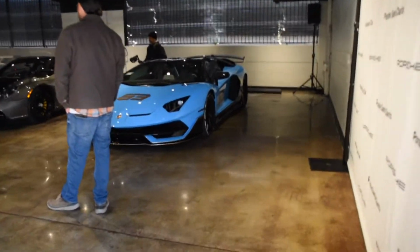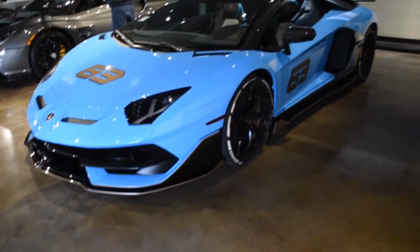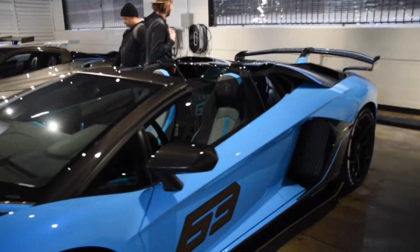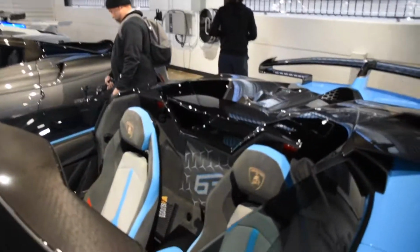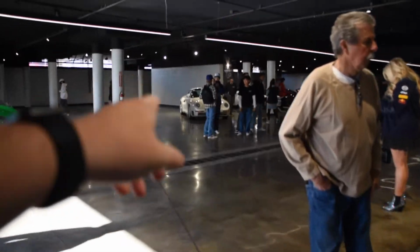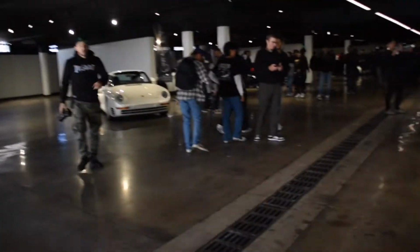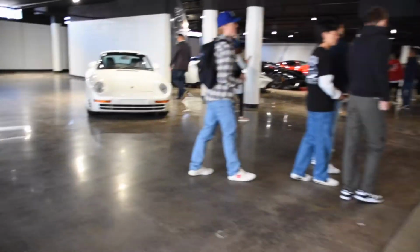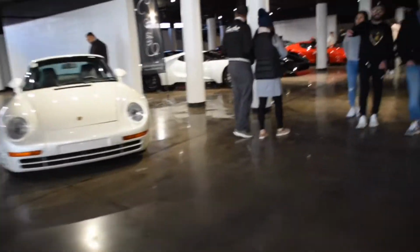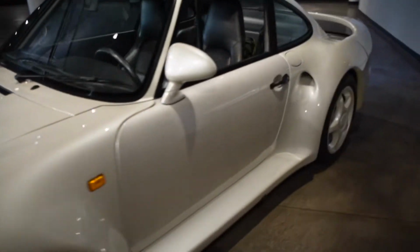So we got an SVJ 63 edition here, and a nice light blue. A Roadster too. The interior. And then a bunch of stuff over here, 959. Over here in the corner, still those two Porsches over here. But what really is intriguing me is looking around at all the people. Beautiful color on the 959.